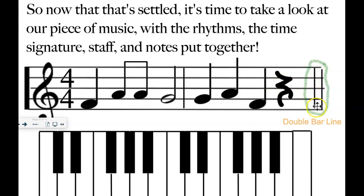And at the end here, we have what's called a double bar line. That means the song is done. Boom. It's all over, right? So a song goes again like this. There's our bar line. That means the first measure's over. And then that's our double bar line.